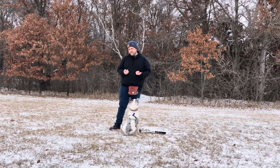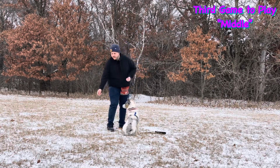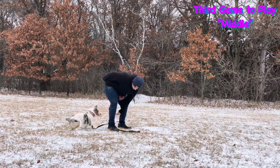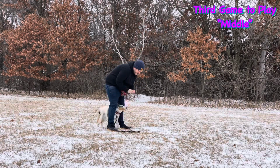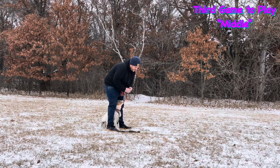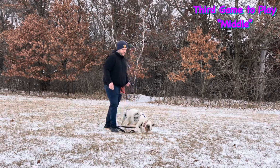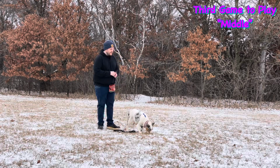Something else I want to play with Fitz is the game of middle. We want to teach him how to come around to middle, which we haven't done enough of in his life. We lure him around, then we add rewards here, just like we're teaching a stay. Then we'll release them with free. That's my release cue, free. You can pick whatever you'd like.